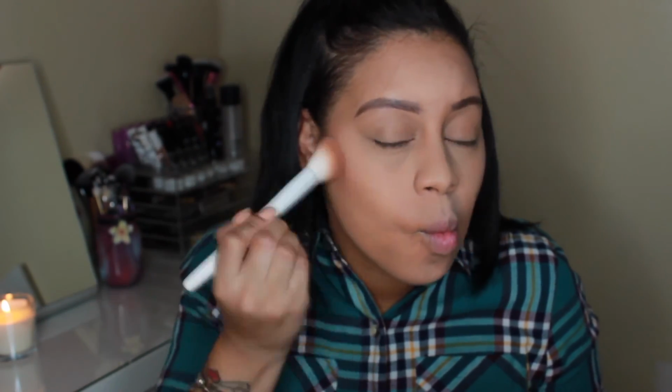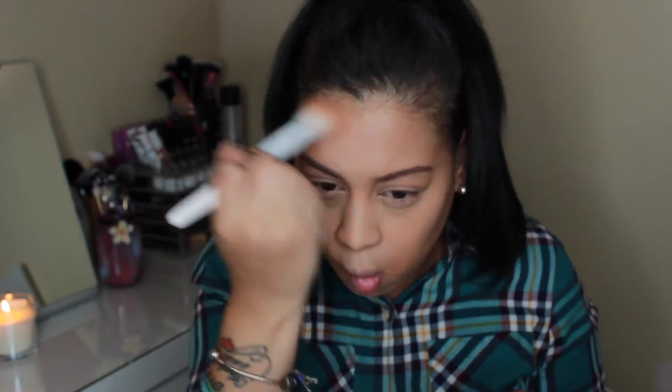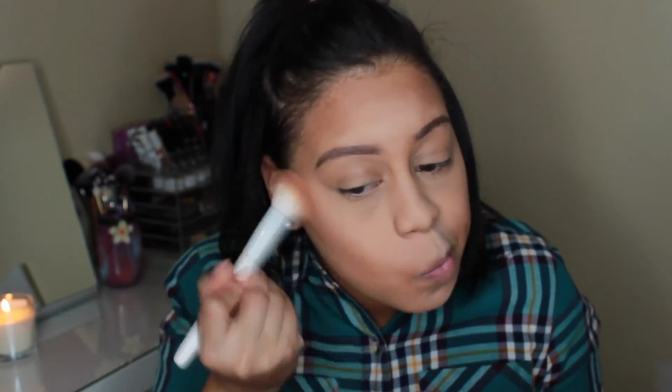So now, you guys, I'm taking the NYC Sunny Bronzer to bronze off my face and actually also contour. Sometimes I don't use a contour powder. I just use my bronzer as my contour and to bronze up my face, to warm it up, to give it some definition, because as you can see, sometimes all that concealer, all that stuff that you put on your face, you just need to define your face and give it a little bit more structure.